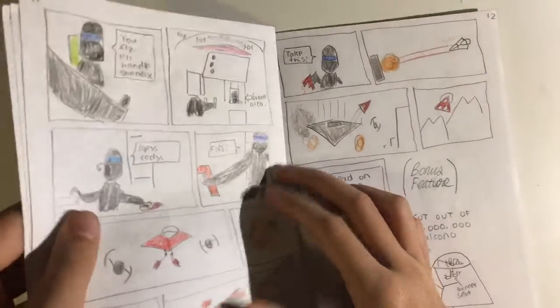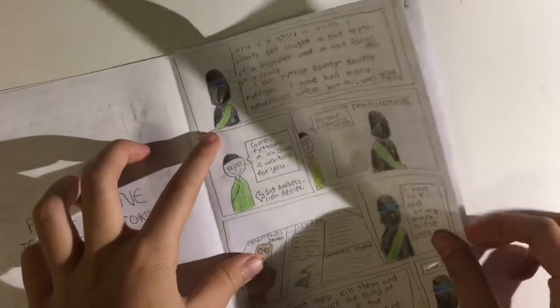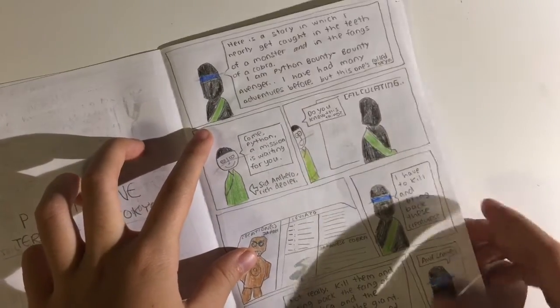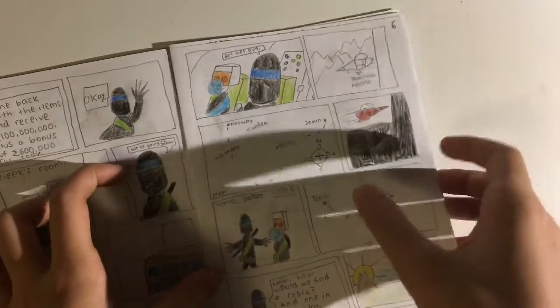They had to get this eye of the giant. Let's see. You have to bring back the fang of the Cobra and the left eye of the giant. And I think that's really interesting. Maybe there'll be a future comic about that.